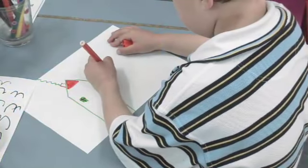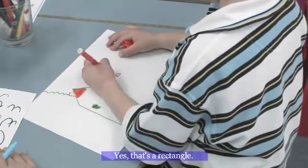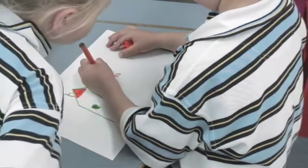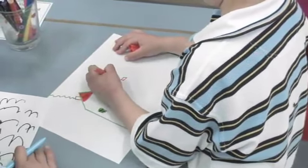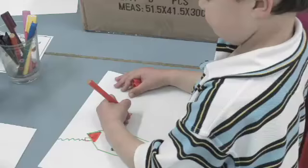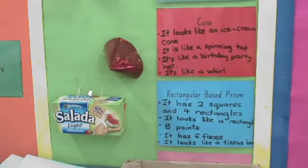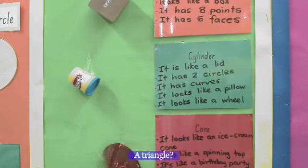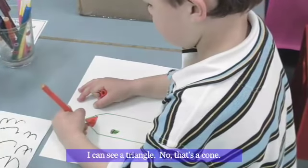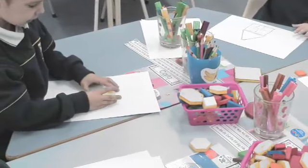Yeah, that's a rectangle. Yeah, that was a rectangle. So what's that one? The orange one at the top there? I don't know how to do one. Was it like this? Like this? Can you see one up there that looks the same? A triangle? Triangle. I think you're right. I think it is a triangle. I can see a triangle right there. Where can you see a triangle? We're making pictures. Yeah, of things. We'll see.